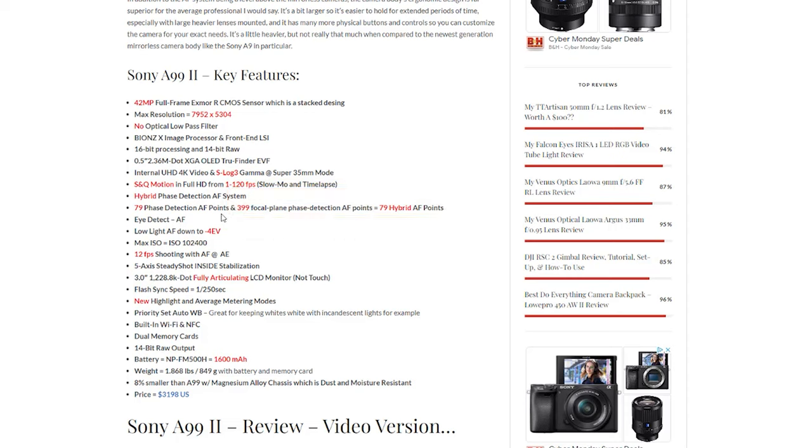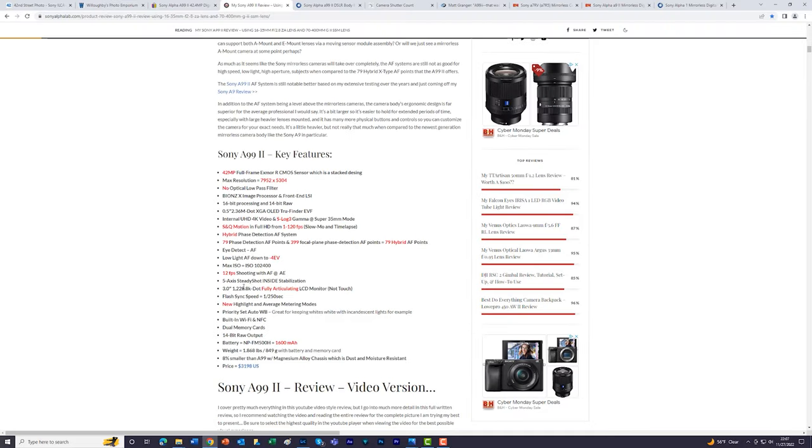Eye detect autofocus, that's fine. Look at the max ISO, 102,400, 12 frames a second in burst mode, if that's your thing. 5-axis SteadyShot stabilization, that's in camera. We're not even talking about the stabilization that you get with some of these fantastic lenses, but just inside of the body. Built-in Wi-Fi, right? Dual memory card slots. One of the best battery lives of any camera that you're ever going to have. And let's talk about that too.